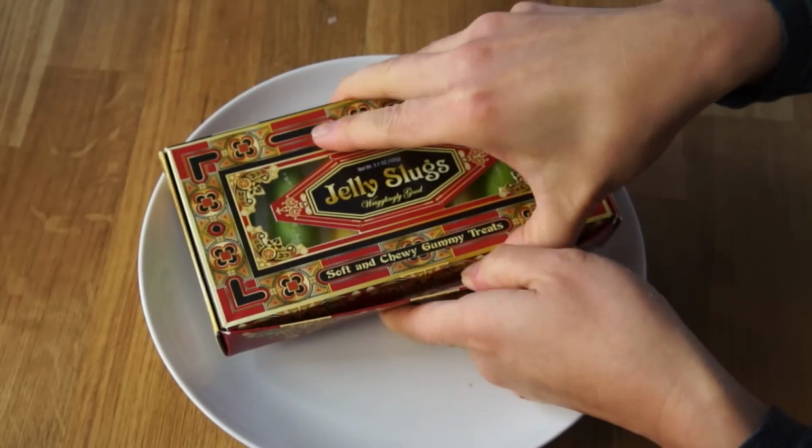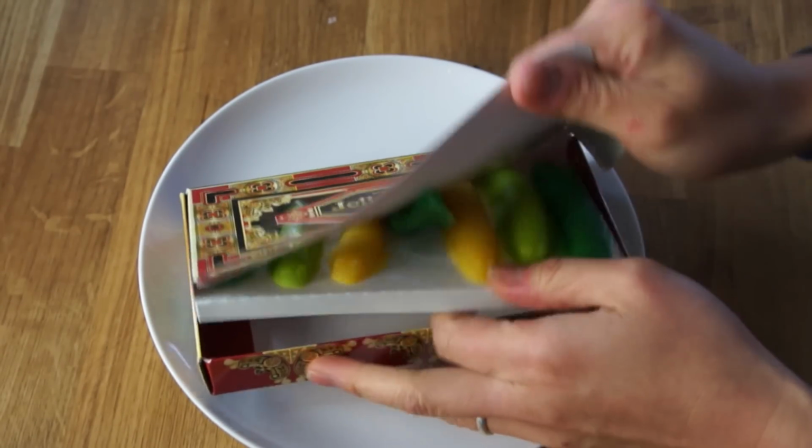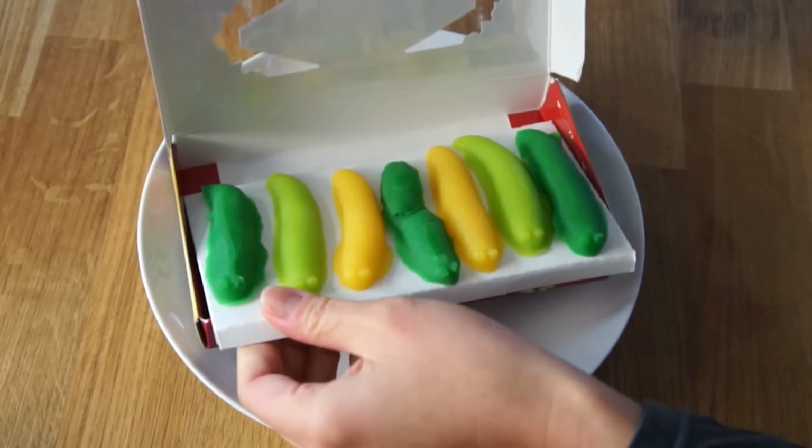The next item we have are these, and these are called Jelly Slugs. And it says soft and chewy gummy treats. Alright, oh my gosh. Here they are. Look at these. Oh my gosh, these are amazing.